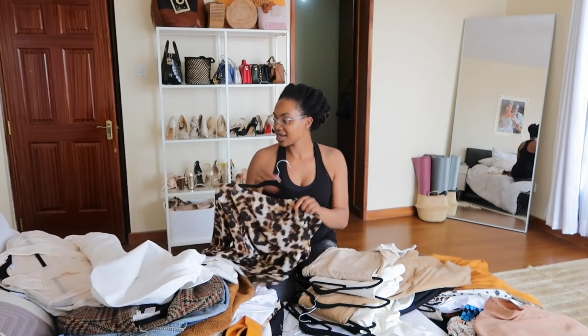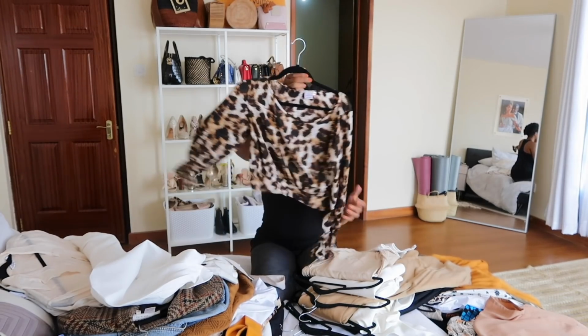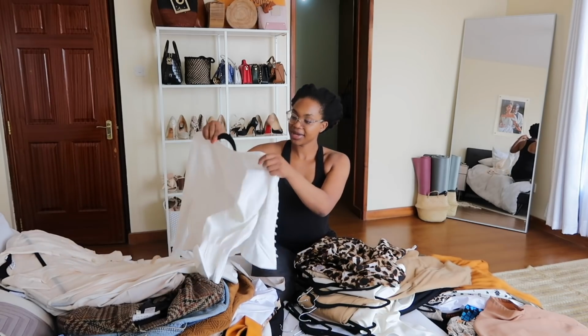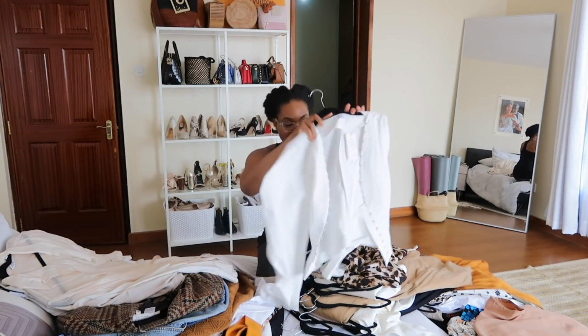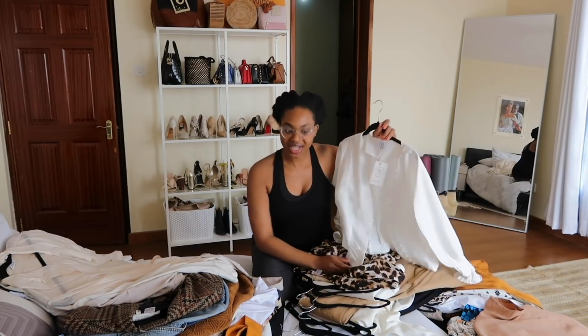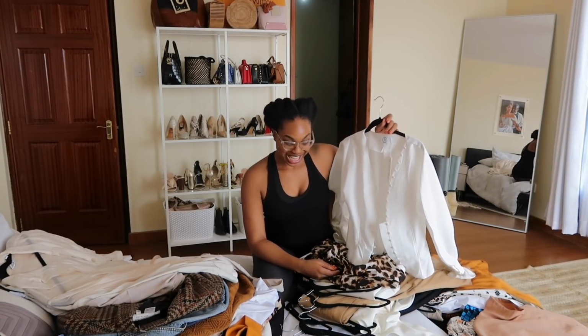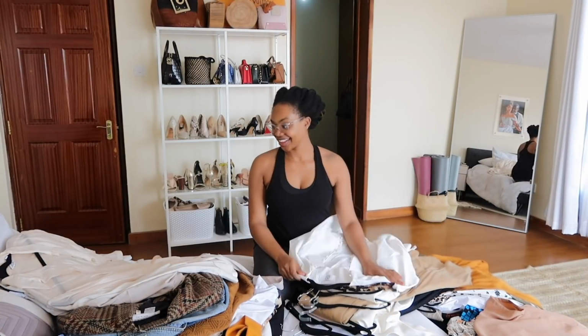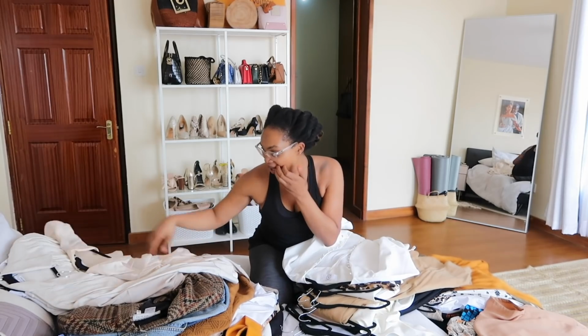All right, moving on to the tops. This is also Series Studio. Also keep this. Oh man, I bought this from the chemist and it's so nice. It's black owned, but I can't fit it. I might be able to fit it after my 75 Hard though. So I'm gonna keep that. I'm clearly not doing this well.